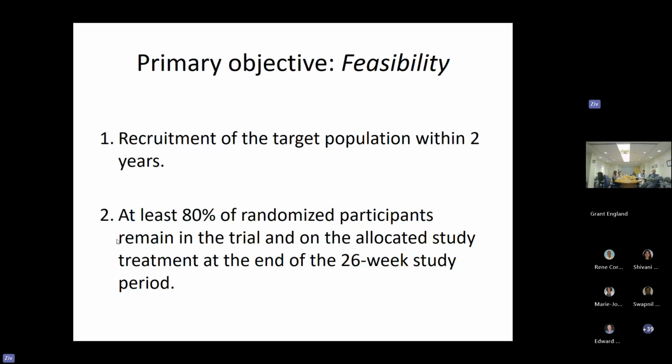We wanted to see if we can recruit the target population within 2 years of starting the trial, and that at least 80% of randomized participants would remain in the trial and on their allocated study treatment at the end of the 26-week study period.